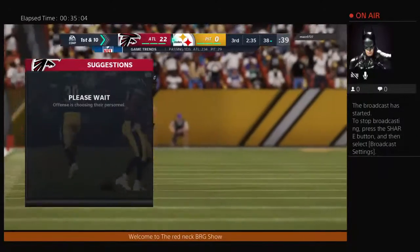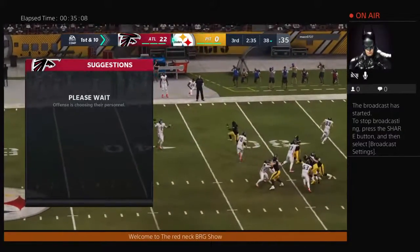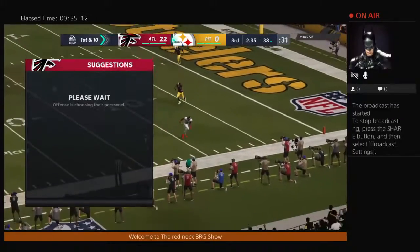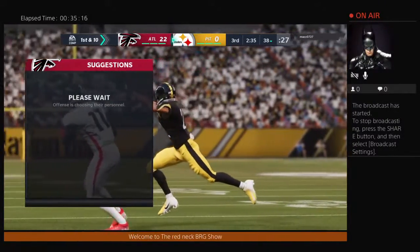Hey, CD, let's peer ahead to Week 3 on the NFL slate. I'm looking down at the schedule here, seeing what catches my eye. How about the Rams at Buffalo? That's a pretty good game. A couple of 2-0 teams. Dallas at Seattle. What else do you have?